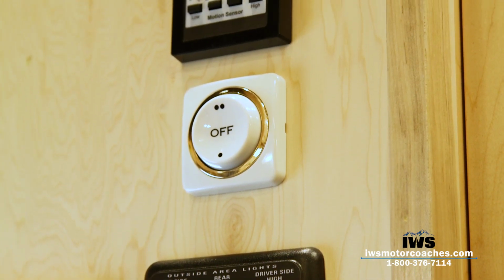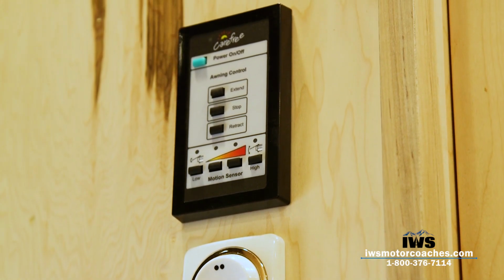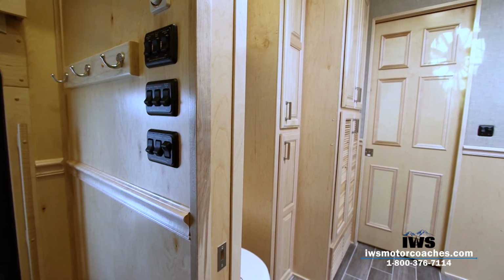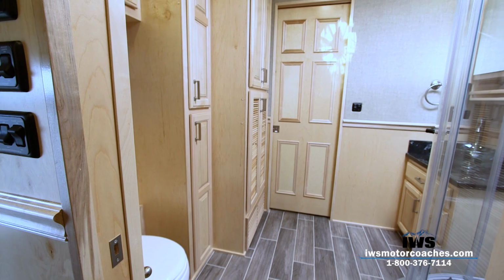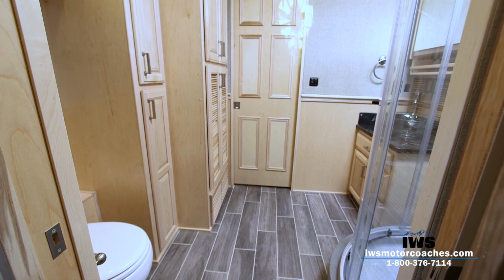That off-on switch there, the white one, is for the ceiling fan, and then this is for your Carefree awning. You can also control the motion sensor, the sensitivity of the awning, so if the wind blows a little bit, it'll retract, or you can dial it in to where the wind's got to blow a lot.